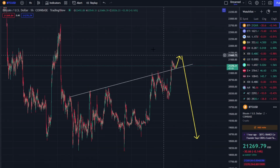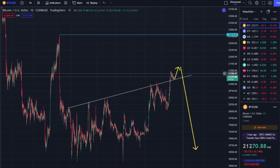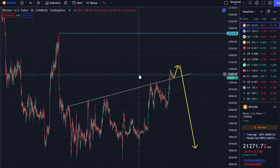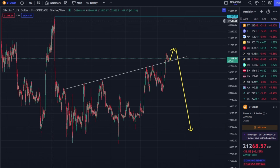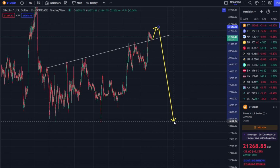As long as this top is not broken, I should not be worried about a reversal that will come all the way at the top. I still think that we're in the down move, and this move to me looks like an impulse. Even though it is less sharp than this one, it still looks like an impulse, and I still expect this move to come and break the bottom.